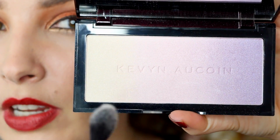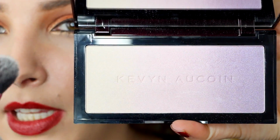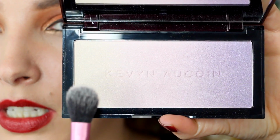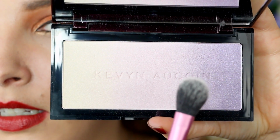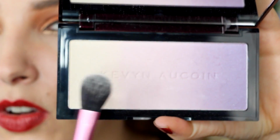All right, so I'm going to demonstrate this guy here just with the Real Techniques setting brush, I believe. This is hard to demonstrate because you have 3 distinct colors here. You've got a really light color that's almost white. You've got a soft purple and a deeper purple. So what I might do is go in here and then maybe somewhere else on the face, I'll go in here.